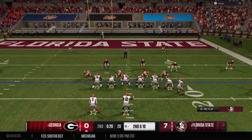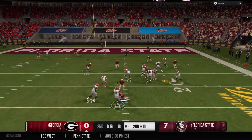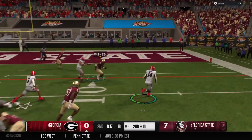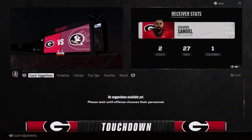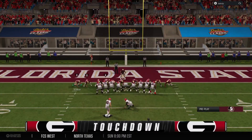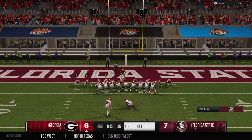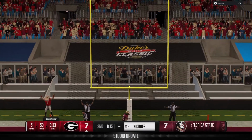And the wideout goes in motion. Quarterback looking to throw it on second down. Receiver looks it in. It's complete into the end zone. Touchdown, Bulldogs. They're set now to try the PAT. And it's good.